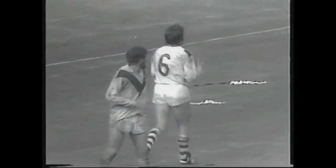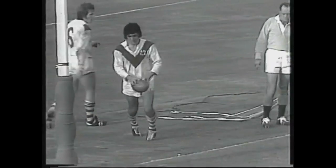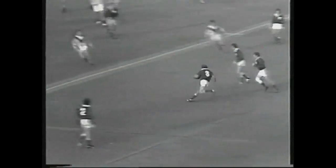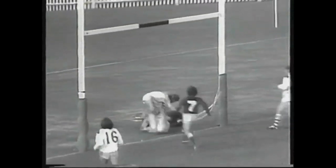It's good to see these Newtown forwards using their heads today. I'm not saying that forwards don't use their heads, but Newtown forwards are. They're employing little kicks. They're varying their play in a lot of ways, and by doing this, they're getting St George in a lot of trouble. This is Pringle. Pringle still going on to Melville. He'll be in. That's another try.